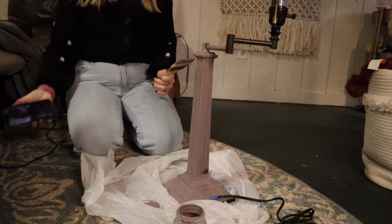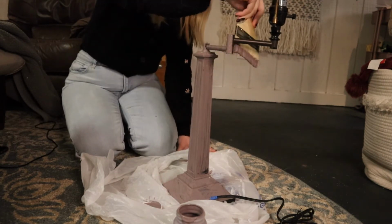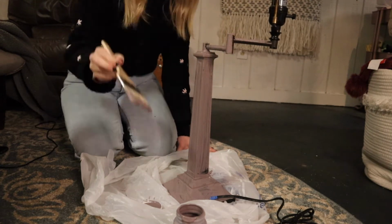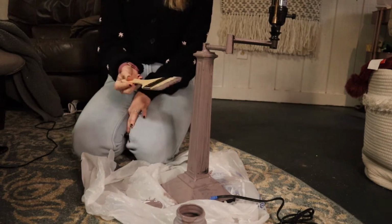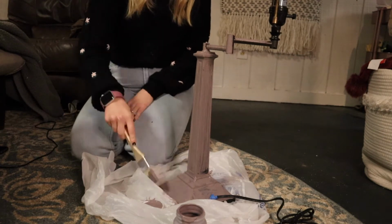This was filmed probably Saturday afternoon, and it took until this morning, Sunday, probably at like 10 a.m. for me to actually have it done, just because I had to do a few coats for it to look like it was supposed to. But once it all came together, it was super duper pretty.